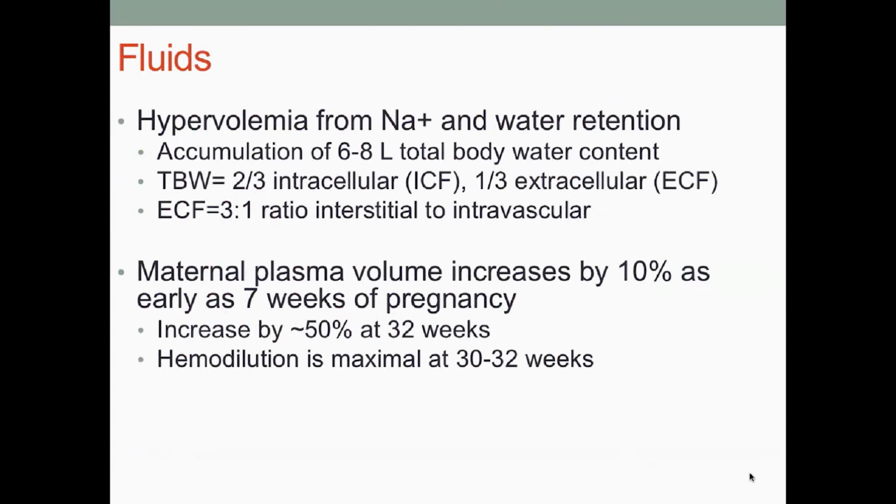And that increase is seen, again, as early as the first trimester, with a more rapid slope of the curve of increase in plasma volume between approximately 20 and 24 weeks gestation, and a somewhat leveling off around 30 or 32 weeks, although plasma volume does continue to expand up until the end of pregnancy.